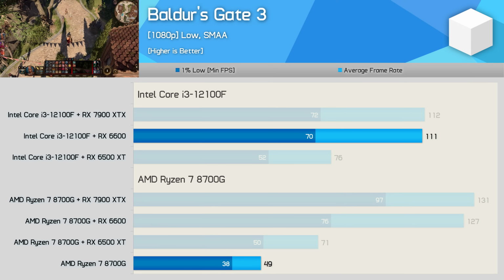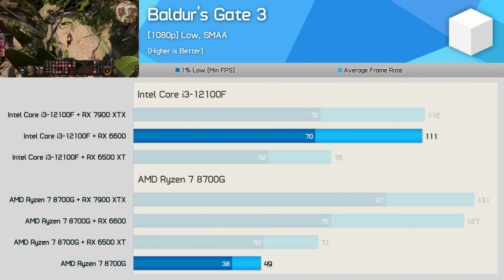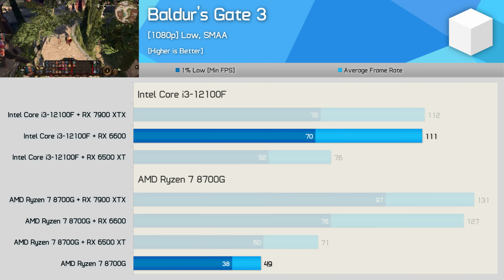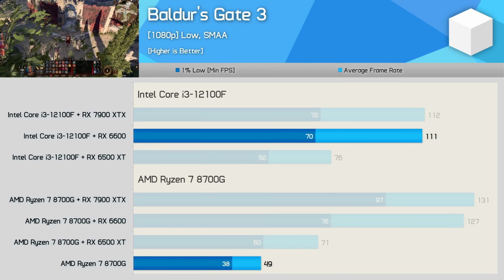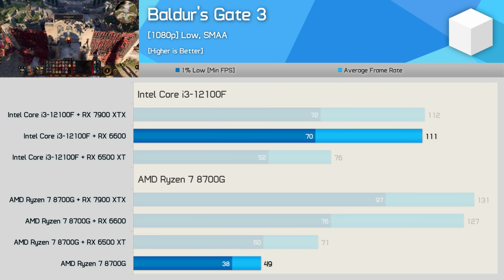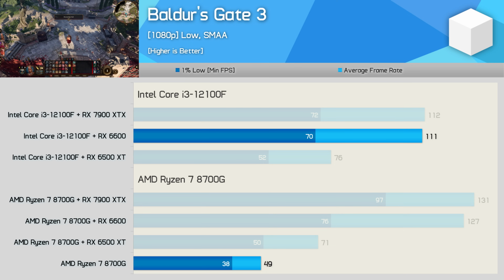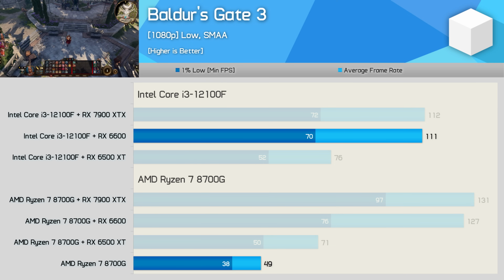The Core i3 12100F paired with a Radeon RX 6600, a combo that's 127% faster in Baldur's Gate 3, and this is certainly a best case scenario for the APU. If we were to turn up the quality settings, the RX 6600 would still render over 60 FPS, while the 8700G would essentially be choked to death.